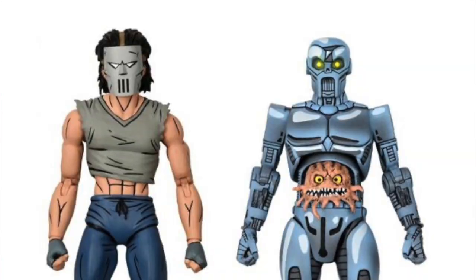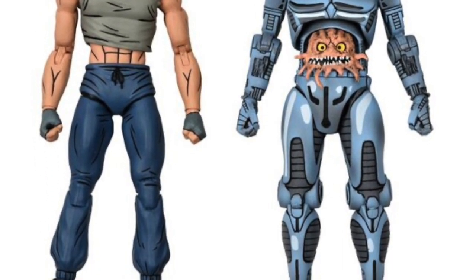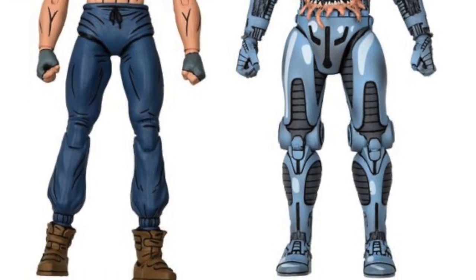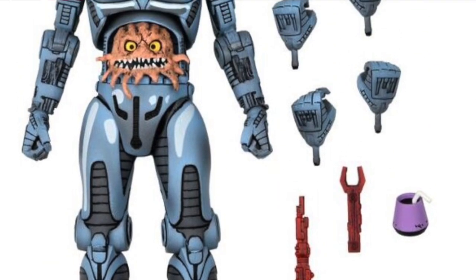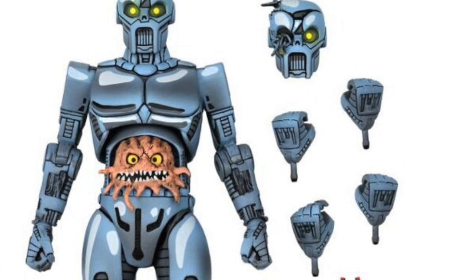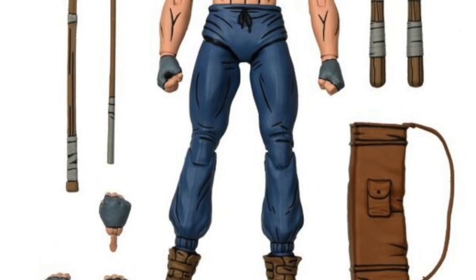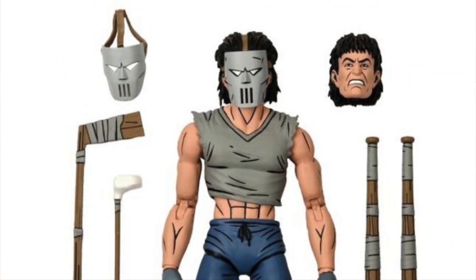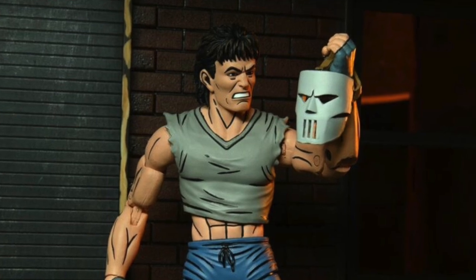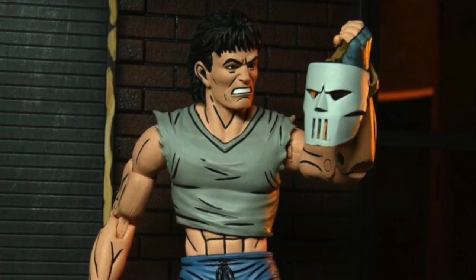And then the other two figures that went up were two of the Mirage comic figures. First of all, we've got the Utrom figure, which we had seen previously a couple months ago. They had released images for this one. And then seeing it for the first time is the Mirage Comics version of Casey Jones, which does have a masked and unmasked head. So I'm pretty sure that's one a lot of people have been wanting. And again, all of these are available for pre-order now.